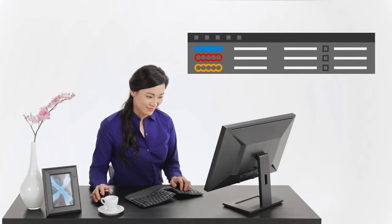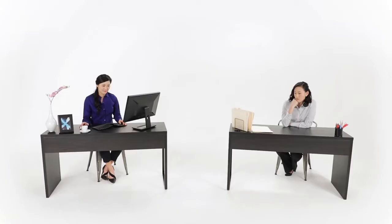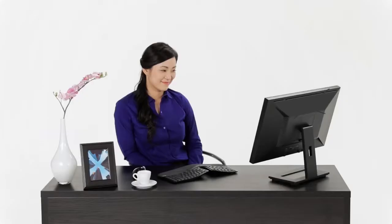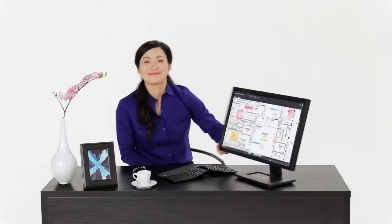Helen keeps track of all markups and status changes as the drawings are updated, receiving feedback from all her project partners in real time. Accelerate your design reviews.